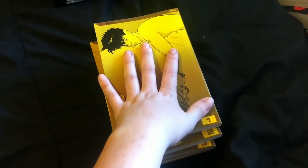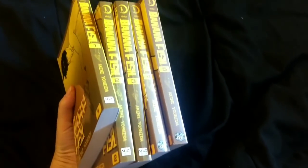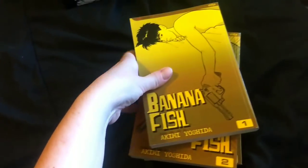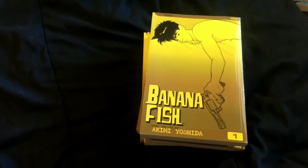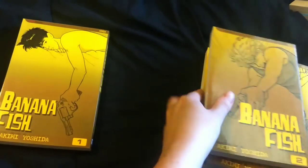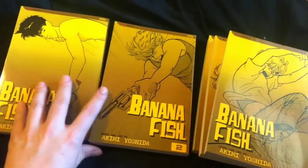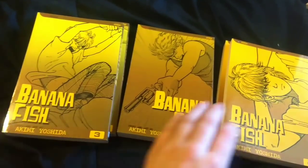So, I'm going to be buying this in chunks. This is volumes 1 through 5. I have volumes 6 through 10 on the way, but they're not going to get here till September, so those are going to be in my next month's haul. But yeah, I'm just absolutely 100% happy about this reprint.